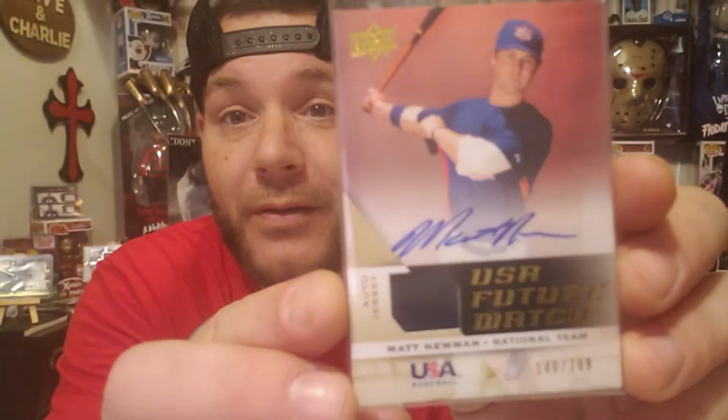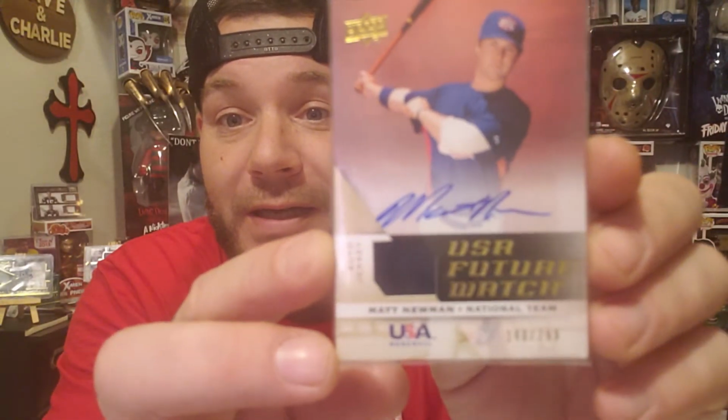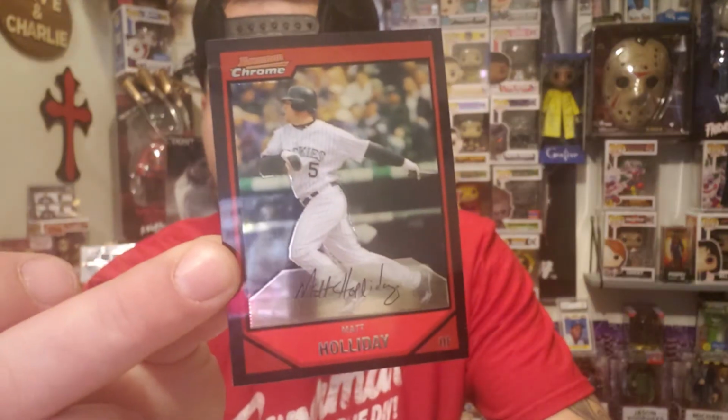All right, so out of those three boxes, this was my best find. I thought this was the best one out of the box. It's an RPA, Upper Deck, USA team player. It's really, really cool. Matt Newman is the card of the guy. I know it's in that sleeve and there's a little glare, but it is really cool. Then I picked up out of the other, which I thought was really cool because you don't find a lot of it, Bowman Chrome. And we got a Matt Holliday Bowman Chrome.